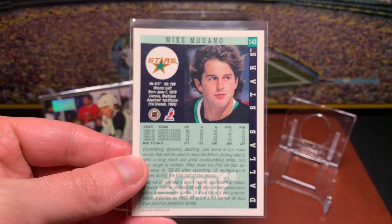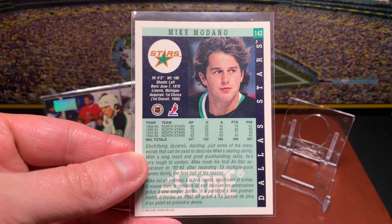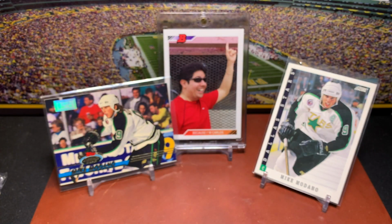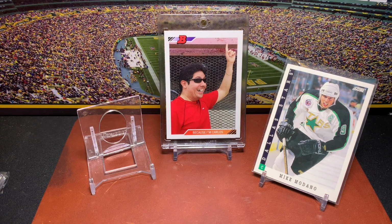But I think by this point, the team had moved to Dallas officially, because you can see it shows North Stars there. And then you can see also it's English and French. So that's kind of your indicator that it's a Canadian version. Subtle stuff, subtle differences, but it does make a difference.